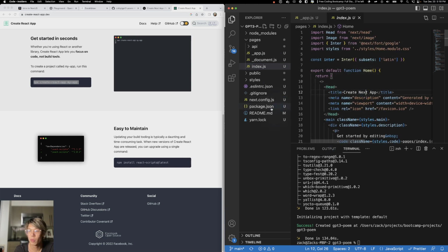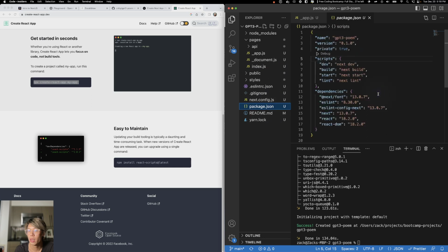Okay, what else to show here? Let's go ahead and just spin up the app. If you look at the package.json, you can see that they have a dev script. They also have the start script, but typically they want you to use the dev script when you're building for development. So we're going to run npm run dev. Well, technically we're using Yarn.